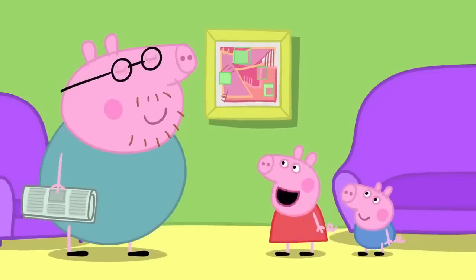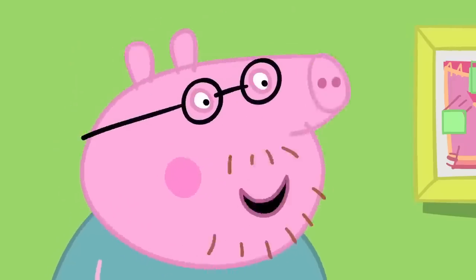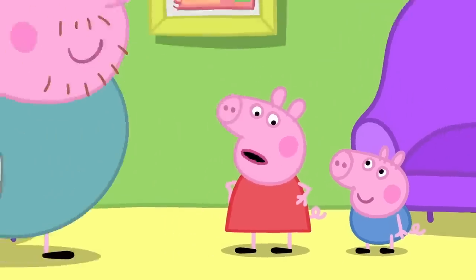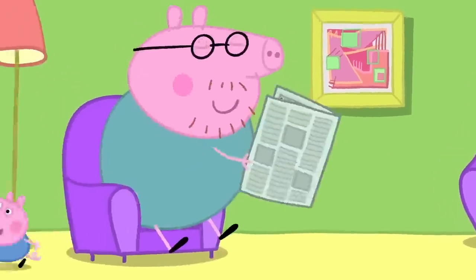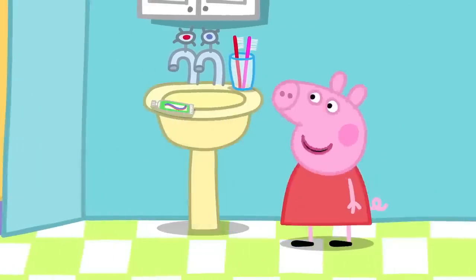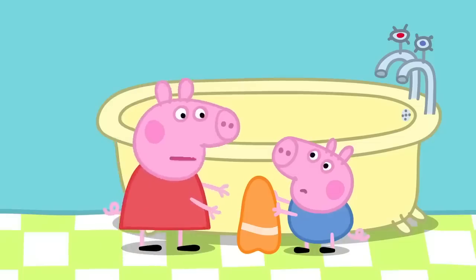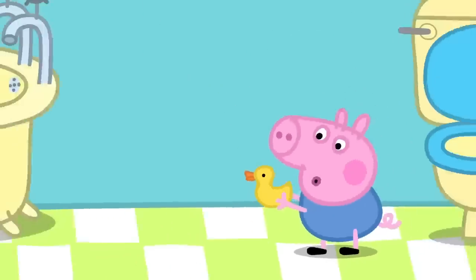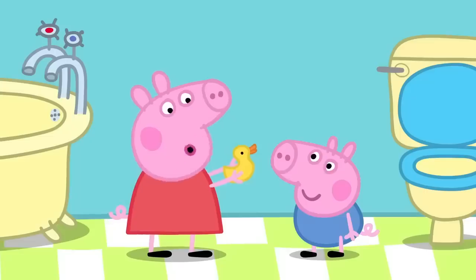What should we look for now? Now you must find something that makes a squeaky noise. Something that makes a squeaky noise. Try looking in the bathroom. Okay. Look for something that makes a squeaky noise, George. George has found a towel. Towels don't squeak. Towels are very quiet. Oh. Squeak, squeaky. The rubber duck. That makes a squeaky noise.